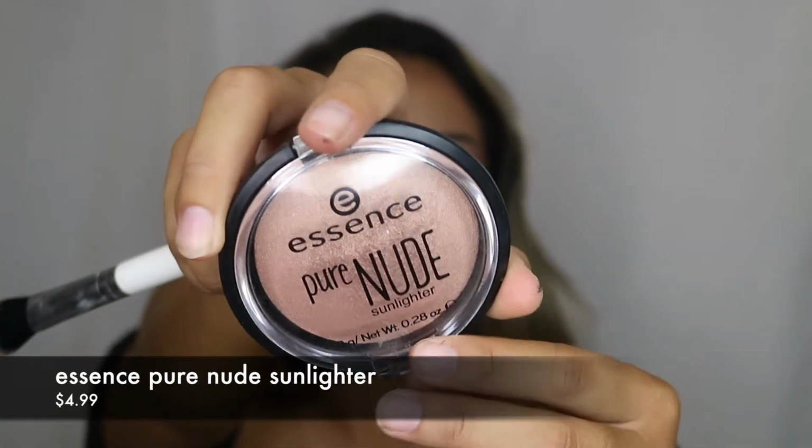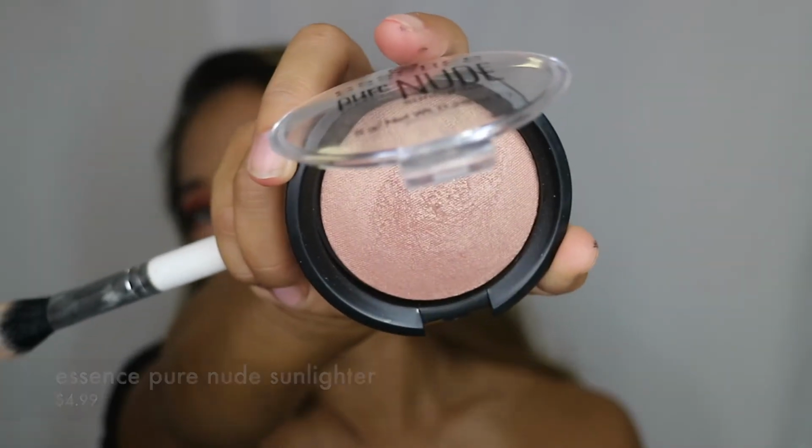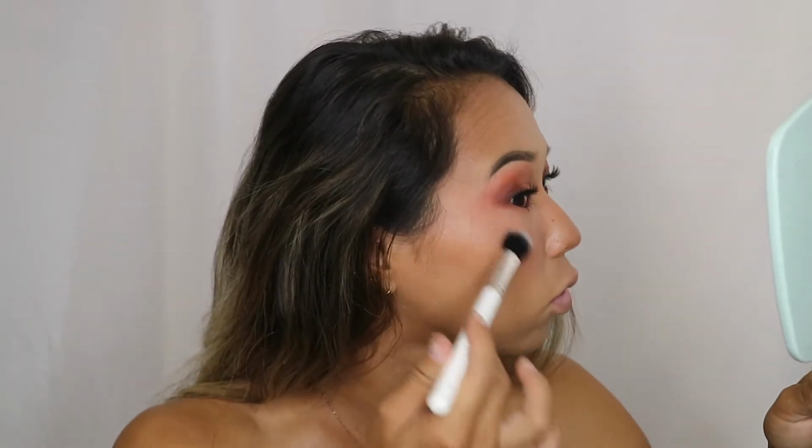And then when I tried it, this is the Essence Pure Nude Sunlighter. I put it on my face and I was like, wait, I totally understand. This one is really natural, but it really looks like a glow from within. It's not glittery at all on the skin. It is so pretty and effortless, and I know a lot of people like to use it for their wedding and stuff, but it is not texture enhancing at all. It just leaves a nice, subtle glow to the skin.